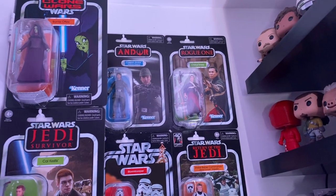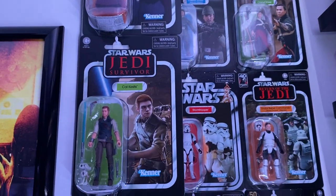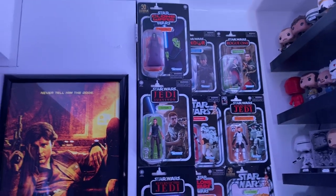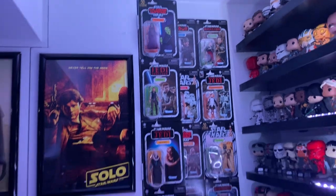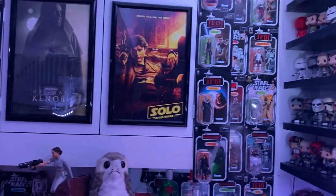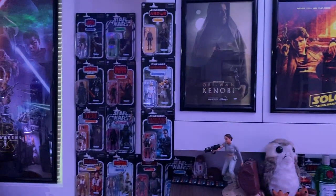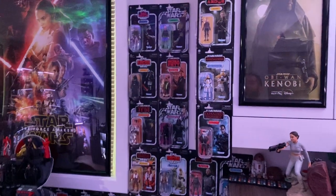Sheridan Way's really good too. Cal Kestis is good. I actually just beat the main storyline of Jedi Survivor a couple days ago. Oh my goodness, it's incredible. No spoilers or anything, but it's excellent. And the stuff they tie together in it, it's great. They did such a good job.